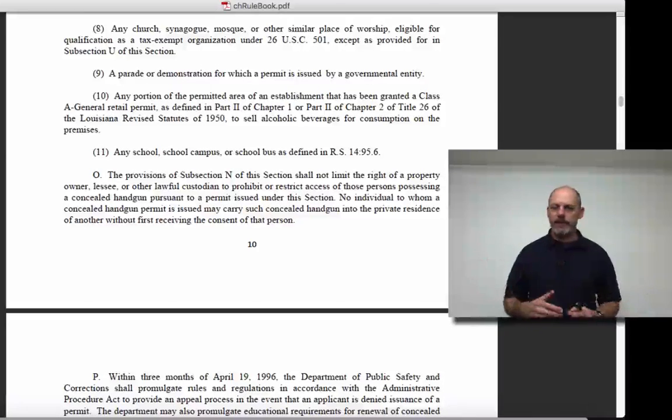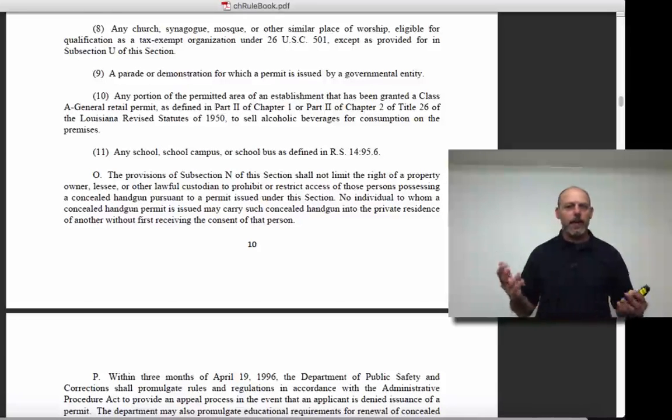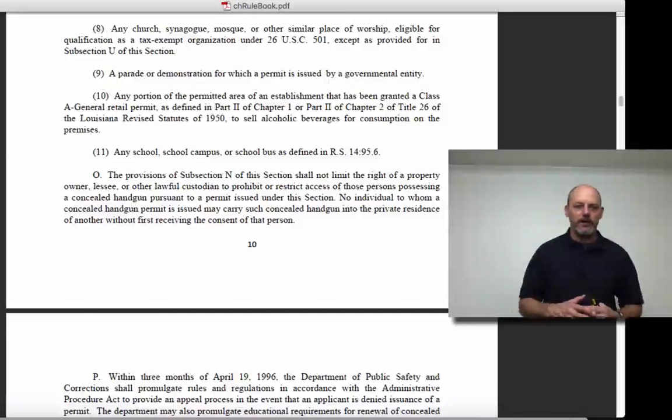And that simply goes like this. Hey, Joe, I recently got my concealed carry permit. I do have my weapon on me. Is it okay if I carry my concealed weapon in your house when I come visit you? And Joe may say yes or no, and you abide by Joe's wishes, and that's what the law says.